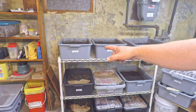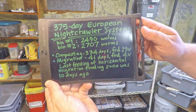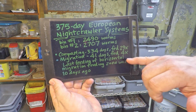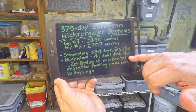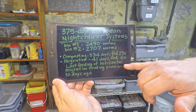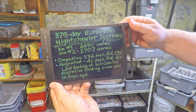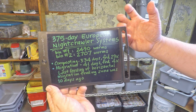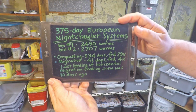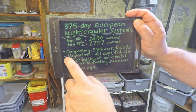It's been 10 days now since we last checked in on these bins, and I've got a little bit of information about them here. It was 10 days ago that we came in here to give them their fourth feeding. It was not just an everyday feeding, it was a horizontal migration feeding, which really just means that the edge of the bin was fed rather than any other part of the bin. That edge is where I'm trying to lure the worms over to so I can collect them up and haul them out. And that was actually 41 days after that migration had initially started.